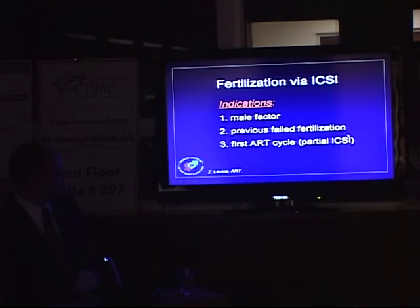ICSI can be done for various reasons. First of all, like we mentioned before, if there's a problem with the sperm, which is the reason for needing IVF in the first place, then generally we'll do ICSI. Second, if the couple went through IVF before, but none of the eggs fertilized with simple IVF by just mixing the sperm in the dish with the egg, then the next time they go through IVF, we'll for sure perform ICSI in order to try to improve the chances of fertilization.